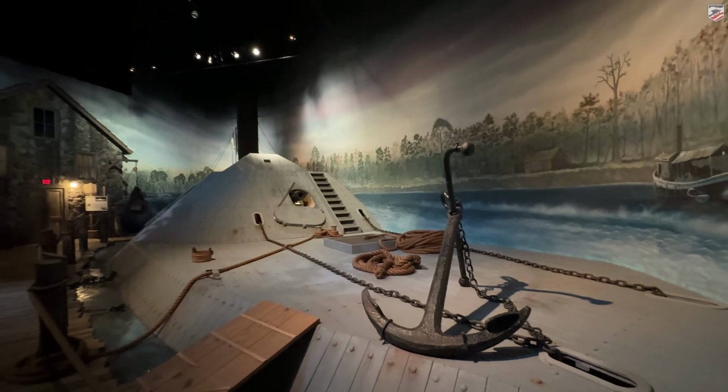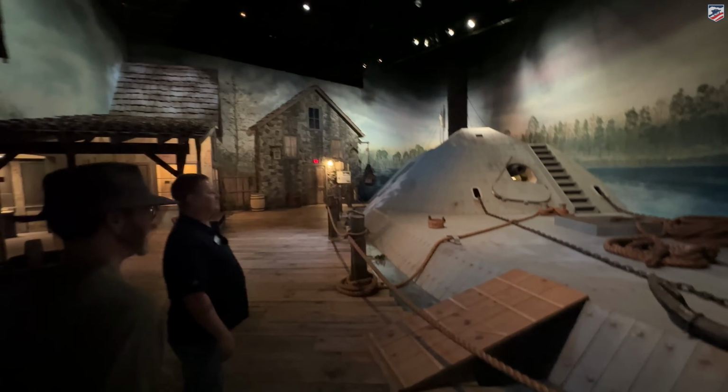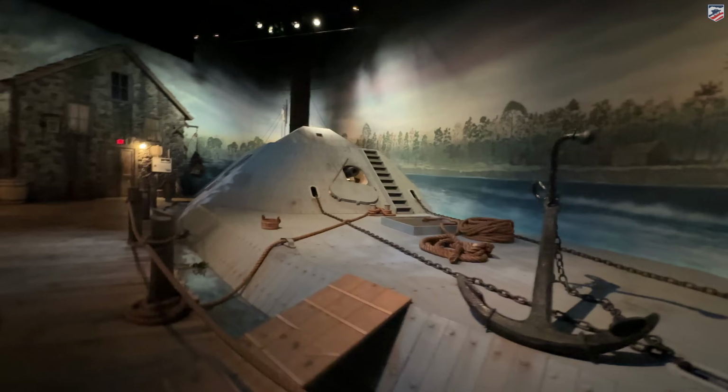People like to stand here and put themselves in our little immersive exhibit. Let me take your advice, yeah, right there we go. Very cool. Okay, and then we get to walk in.